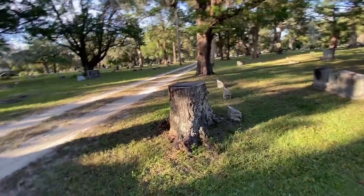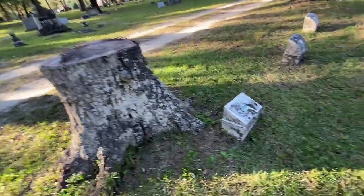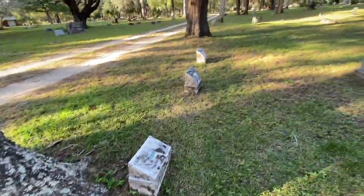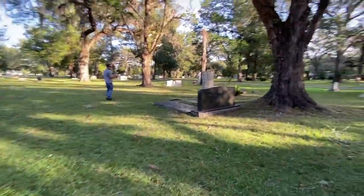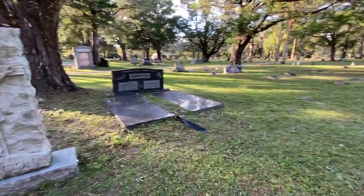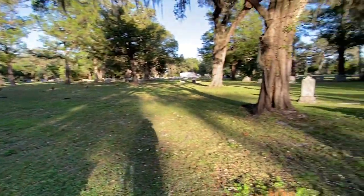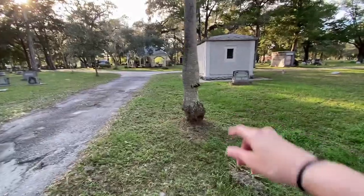There's a lot of trees here that have been cut down due to, I'm guessing, destruction of these grave sites because they're just, like, up against them or right in front of them. Oh, wow. That's interesting. It's pretty cool looking. Oh, yeah. They're definitely getting it back there, guys. It is Saturday, so why not? This tree's gonna break. Look at this.